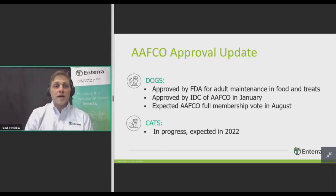From a regulatory update standpoint, from AAFCO approval, the current status is that the protein meal has been approved for use in adult maintenance diets for food and treats for dogs. It has been approved by the Ingredient Definition Committee of AAFCO in January, and it is expected to receive the full membership vote in August and become a temporary ingredient at that point, and then 1 year later will become an official ingredient. The oil is in review at FDA currently for dogs, and in cats, that regulatory process is in progress, and we expect that in 2022.